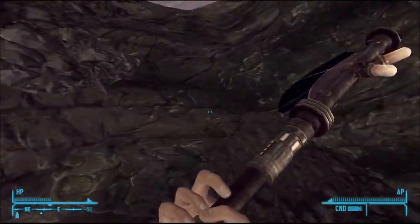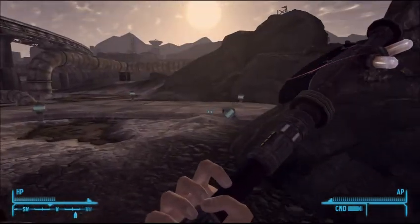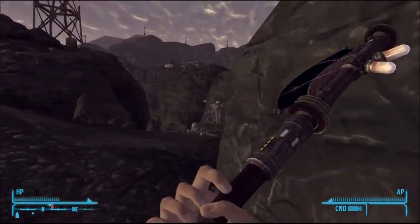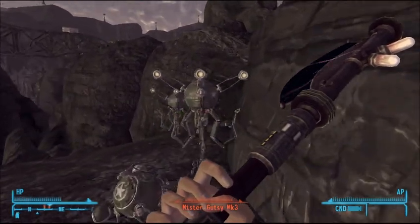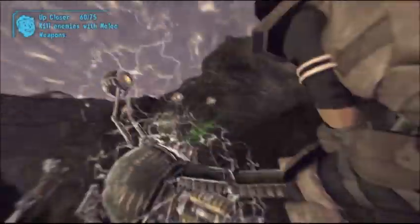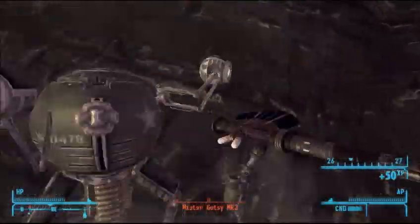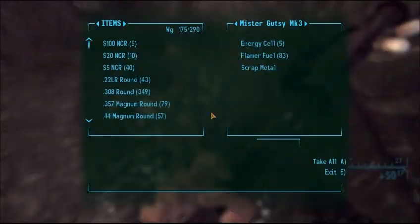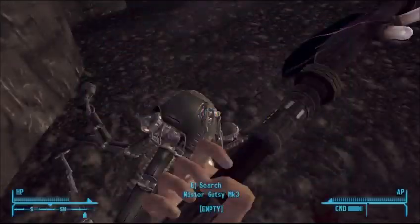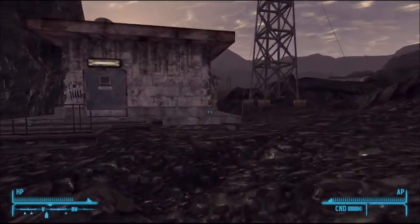Is this the way up? This is apparently not the way up. How do I get up there? How do I even get to fight you jerks? Are you kidding me? Oh, there you are. There you go. That's the way we do things. There we go. Man, those things hurt. Those things hurt a lot. Don't much care for them.